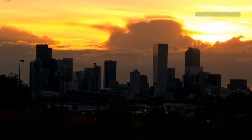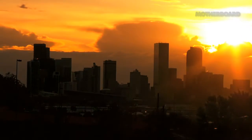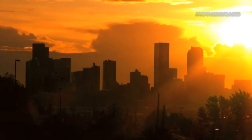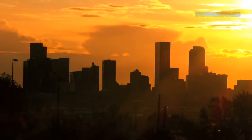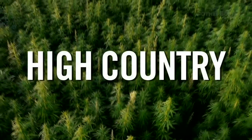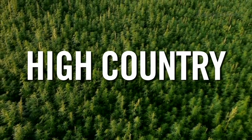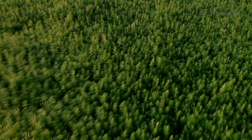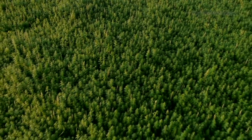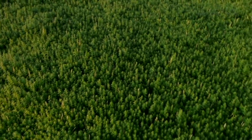Denver, Colorado, ground zero for cannabis legalization, and home to a booming tech sector in what could be called the Silicon Valley of weed. This is high country. Marijuana, weed, flower, bud. Call it what you will, but humans have been using cannabis for millennia.